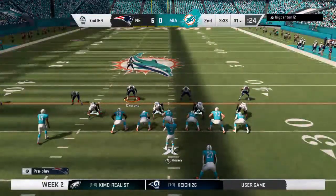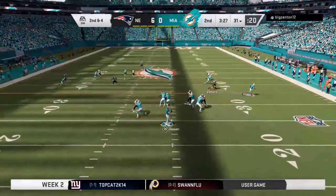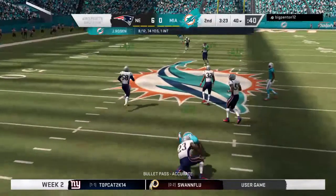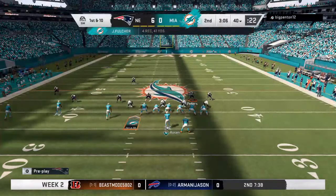They'll come up now 2nd and 4 from the 31. Here's Rosen to throw. And he will find his man on the end route. Complete. 9 yards to pick up there, and it's a first down.